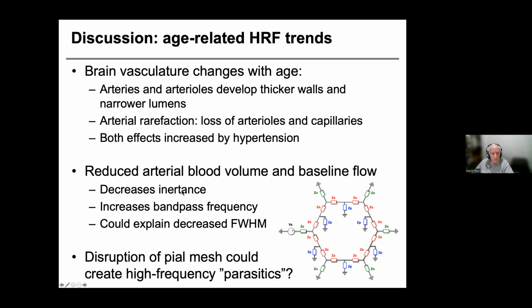And what this might be doing, an interpretation that I favor, is that you're decreasing the inertance of the vascular system. Here is a much more complete linear model of the Peel mesh, which actually has a roughly hexagonal shape. If you visualize that the entire cortical surface is tiled by these hexagons, and all of their characteristics are fairly similar, quite stereotypic, so that you have many poles aligned with many zeros, then if you're decreasing the inertance globally, that might cause an increase in the bandpass frequency of these networks. And that might explain the decreased full width half max that's occurring.